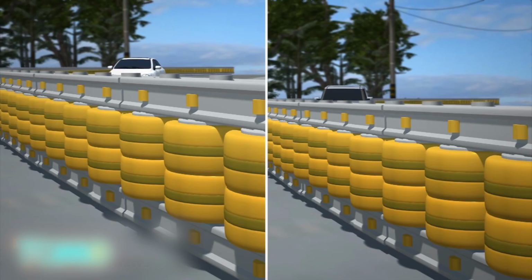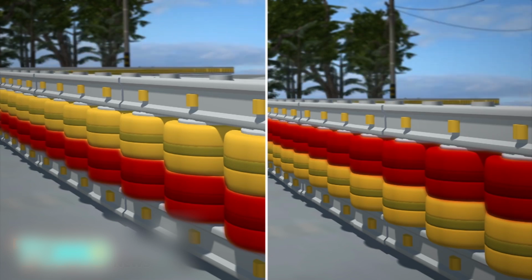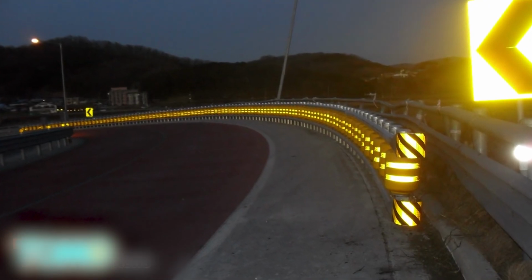The upper and lower frames of the guardrail can prevent the steer systems of both large and small vehicles from suffering a loss of function. The company manufactures different types of rolling barriers, and the system has already been installed on many roads in South Korea.